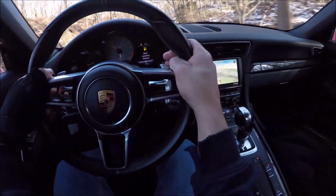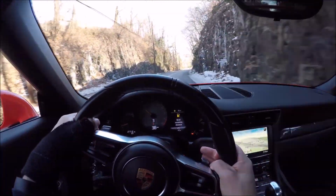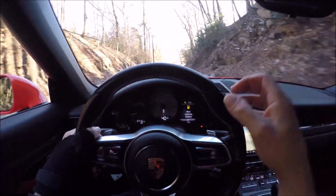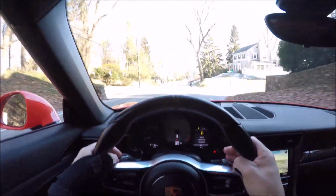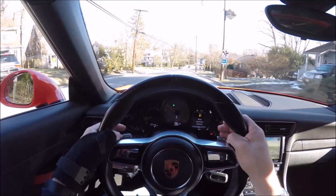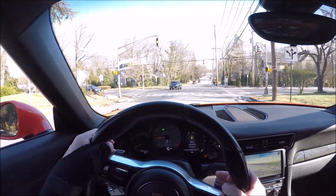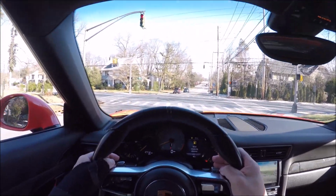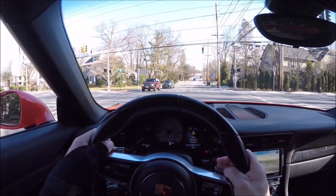Now this car also has a front axle lift, which I've already used to get out of the driveway of the dealership. The ride is rough. This is at least double the stiffness of my 911 Carrera. New Jersey roads are horrible, probably one of the worst roads in the country, except I would say my experience in New York City is worse. So you do feel every bump. All right, the light is green. Let these cars go first.